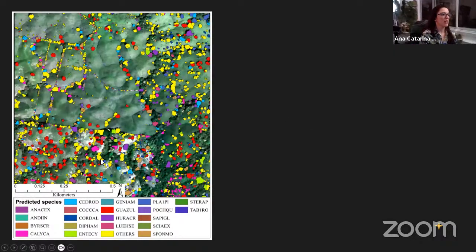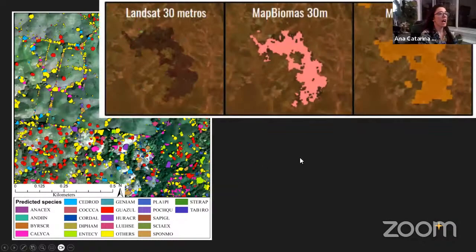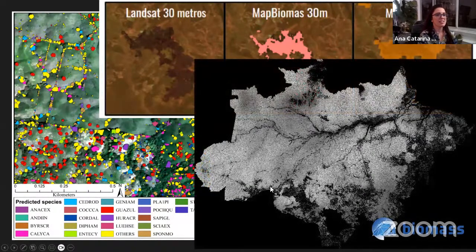For example, here's one application where you can tell different species of trees. This is the data that I'm using for my research that tells which area has been burned based on Landsat. Also, I took a screenshot of this from my research project. This is biomass data across the Brazilian Amazon Basin from the European Space Agency. It comes from radar and LIDAR together.